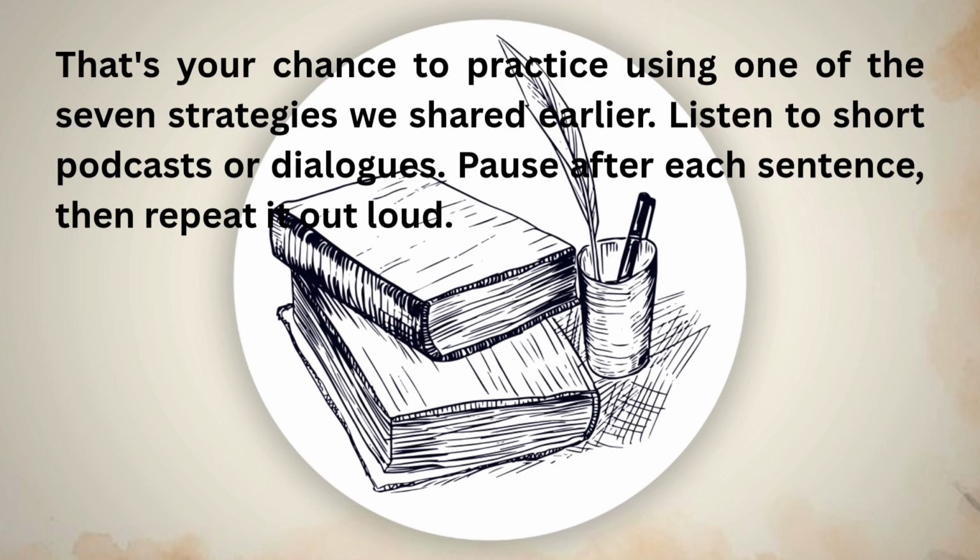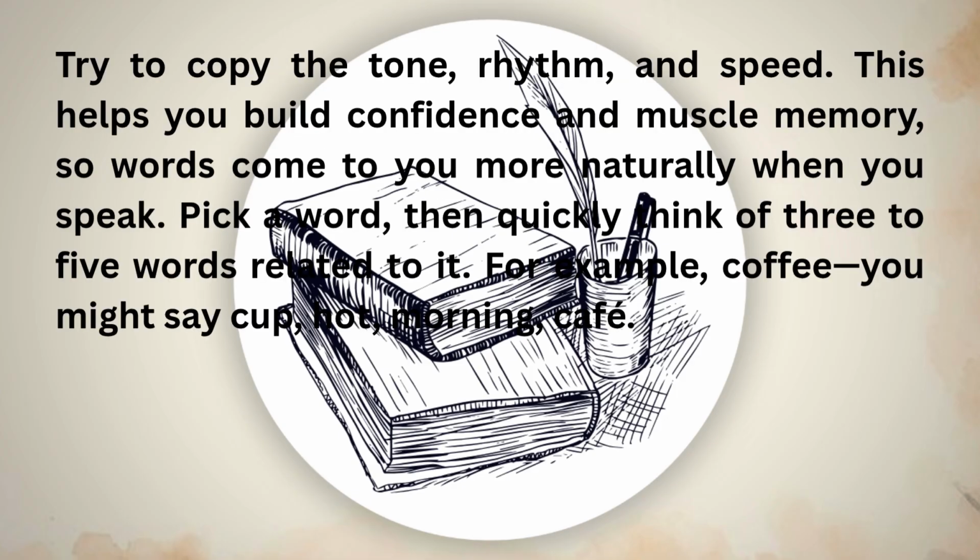Listen to short podcasts or dialogues. Pause after each sentence, then repeat it out loud. Try to copy the tone, rhythm, and speed. This helps you build confidence and muscle memory, so words come to you more naturally when you speak.